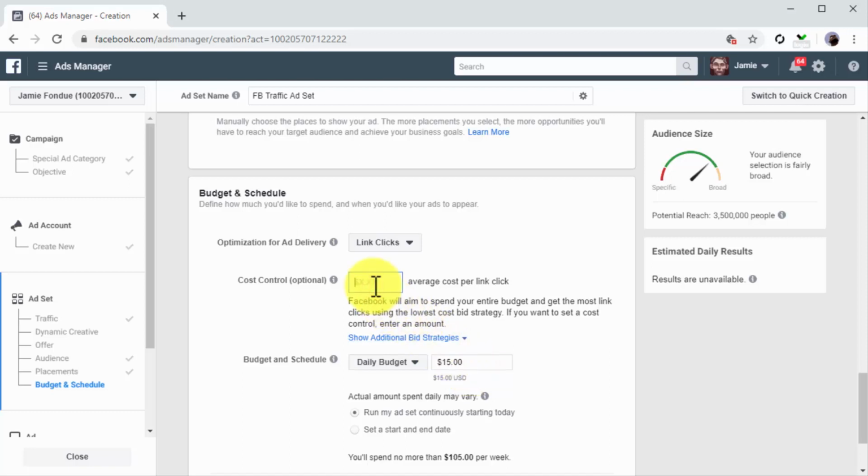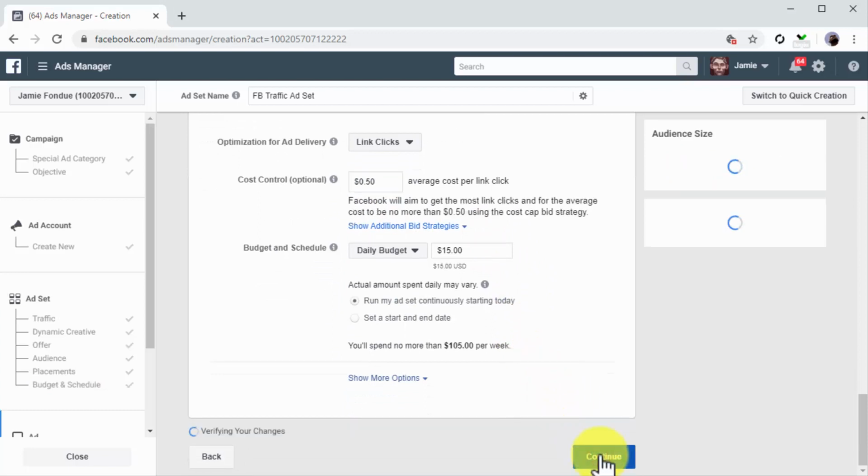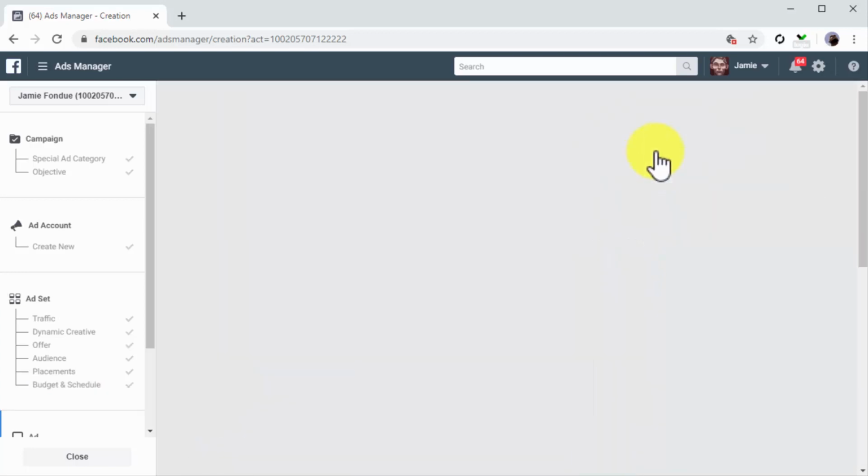Now, enter the maximum you are willing to pay per each click on your ad into the cost control field. If you don't enter an amount here, Facebook will automatically bid on your behalf and you can end up spending more than you had planned. You can click on Continue to move to the next step after you finish configuring everything on this page.